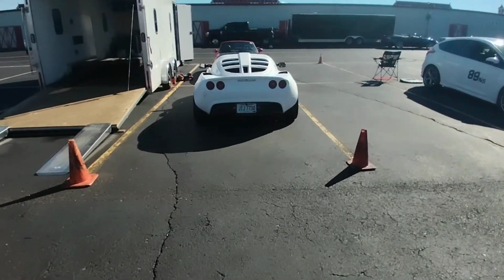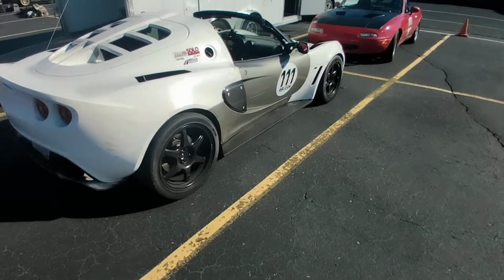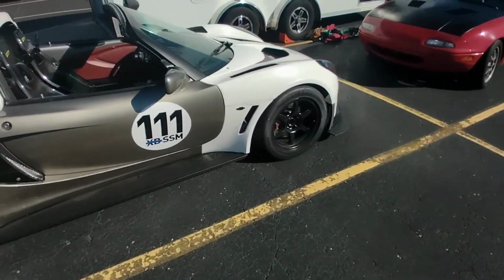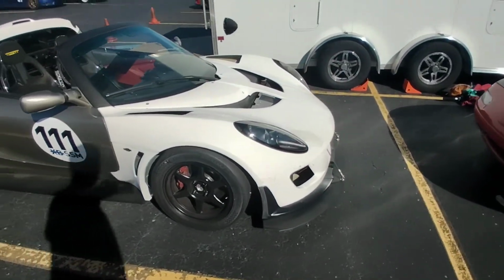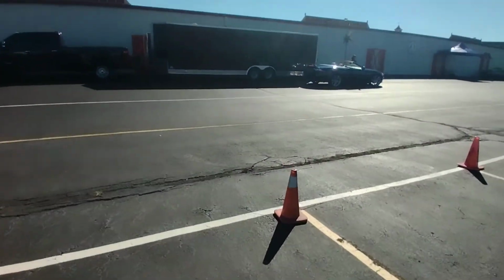Look at this guy, that's nice. I like that. It's low, the wheelbase ain't very wide, but I bet it flies. I bet that thing flies, man. Damn, it's a nice car.